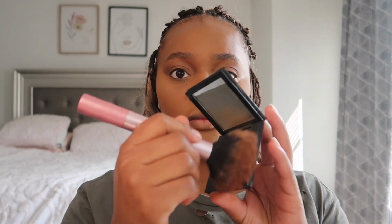To set that cream, I was going to use a bronzer regardless, but to set the cream, I like to go in with a powder bronzer. My current favorite full coverage one is the Mcgrath bronzer. It is so pretty. It is so full coverage. It brings so much warmth back to your face. It gives you dimension. If you're in the market for a new bronzer, 10 out of 10 recommend.